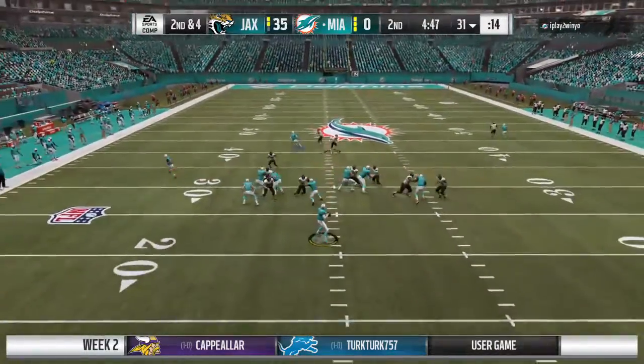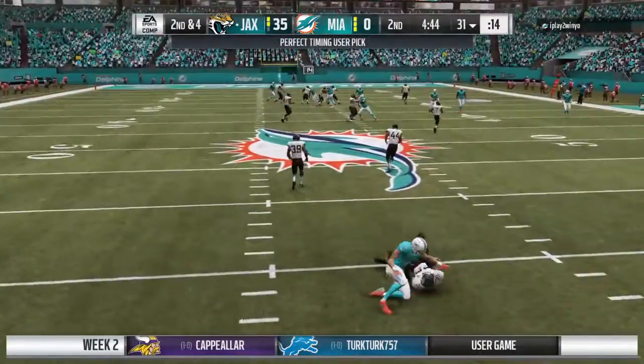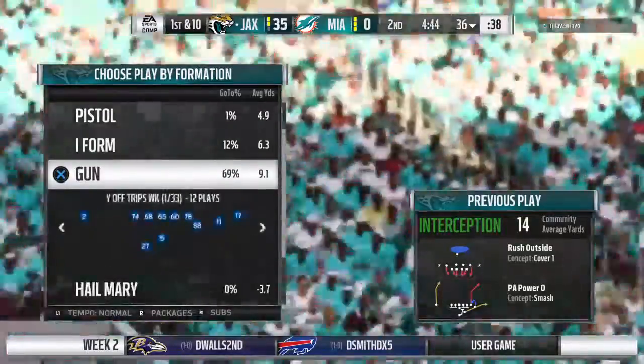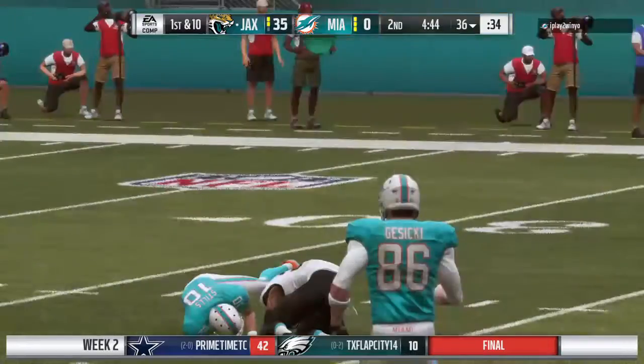Here's Tannehill now on 2nd down. He sets to fire deep. A 50-50 ball here, and it's intercepted. Picked up by Jalen Ramsey. And they take possession of the football and have it at the 36-yard line.